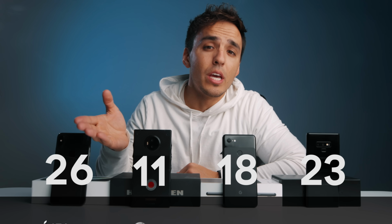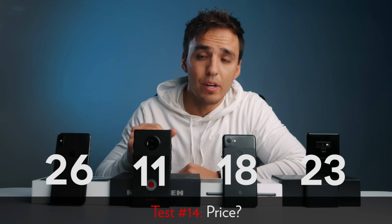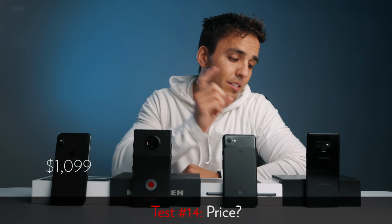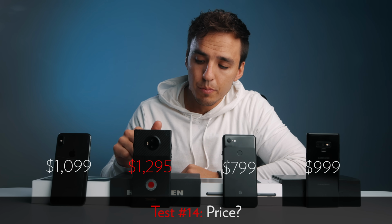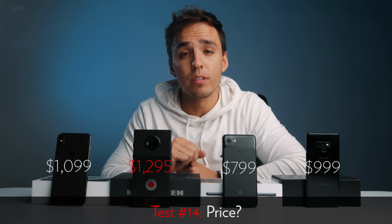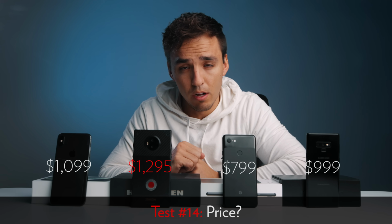Well, the old adage that you get what you pay for seems to match up pretty well here because the iPhone is the most expensive, the Samsung is just behind that, and the Pixel just behind the Samsung, and the Red is... never mind, the Red is the most expensive of all of them. Okay, so 3 points to the Pixel for being the best price, 2 points for the Samsung, 1 point for the iPhone, and Red... Why are you so expensive?